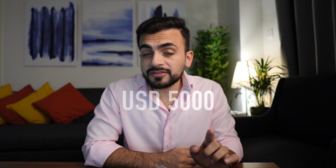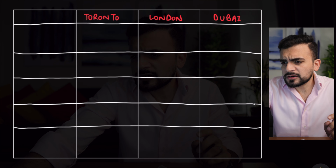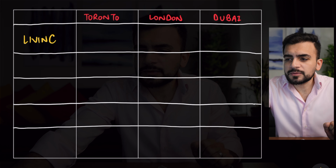So let's compare these three places based on the available variables. To compare the three places, let's target to save 5,000 US dollars every month. For this purpose, let's assume a family of four, spouses and two school going children, maintaining a reasonable standard of living. Alright, let's start with Canada.